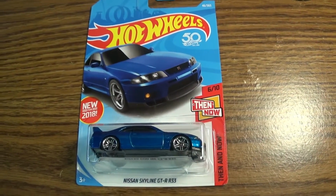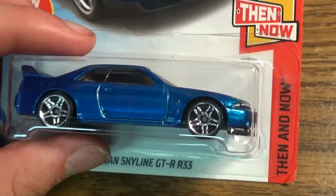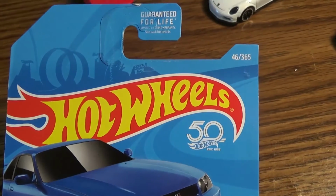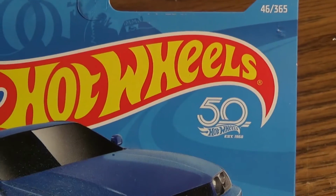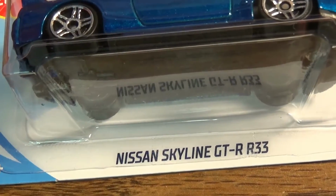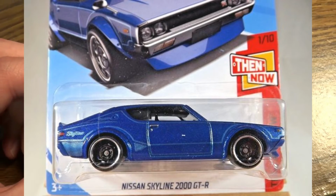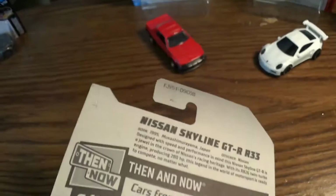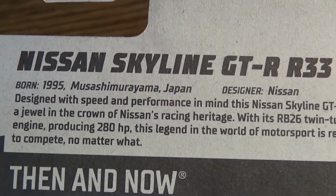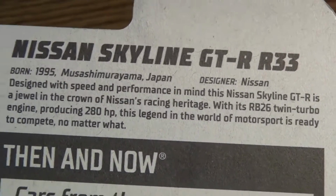All I have to say is, this has got to be my favorite of all of them, and it's my all-time favorite Nissan Skyline. The Nissan Skyline GT-R R33, yes. I think it looks the best of all these Skylines. So let's take a look at the package. It's guaranteed for life. 46 out of 365, Hot Wheels logo, 50 years, new for 2018. 6 out of 10 that are now. Skyline GT-R R33. I don't know what the then and now version of it is. Might be the R34, might be the GT-R. I know that's not it because this is part of factory fresh. But let's take a look at it.